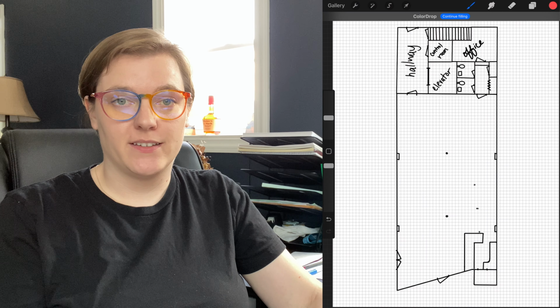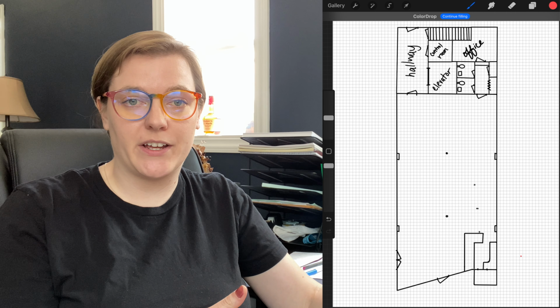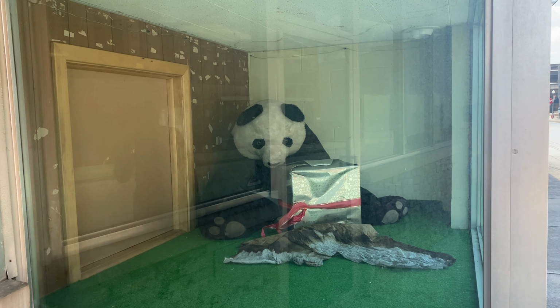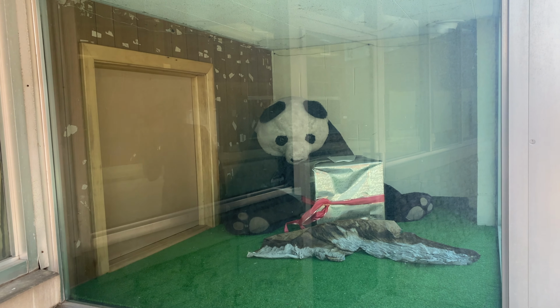And I also started tackling the front window display. For reference again, here's that floor plan that I drew. There's about a 5 foot by 6 foot window display in the front of the building. It had a giant teddy bear that I think has been part of the library since Ben was a kid, if not before. So I have some cool plans of how to style that space, but I got that process started by clearing it out.